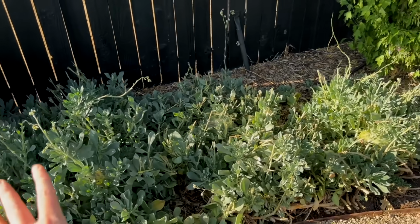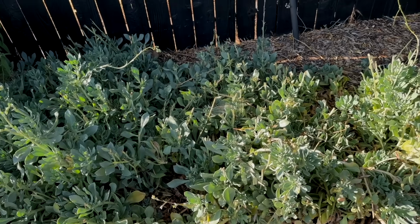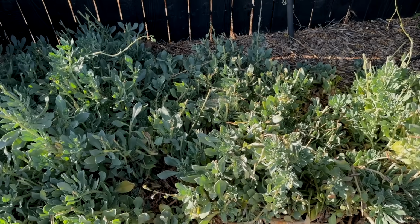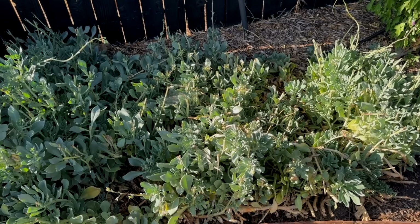This is my Calendrinia spectabilis that I cut way back. It looks a lot better now that I've cut it back. But I don't think that's the right spot for it right there. It just grows way too much. It needs to be in an area that has really poor soil and probably no drip irrigation, because it just grows too quickly, too fast.